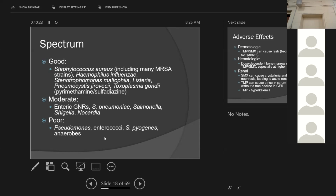Pretty good. Doesn't work worth a hoot for Pseudomonas. Enterococcus, I don't think so. Doesn't work against Strep pyogenes, and does not work on anaerobes.